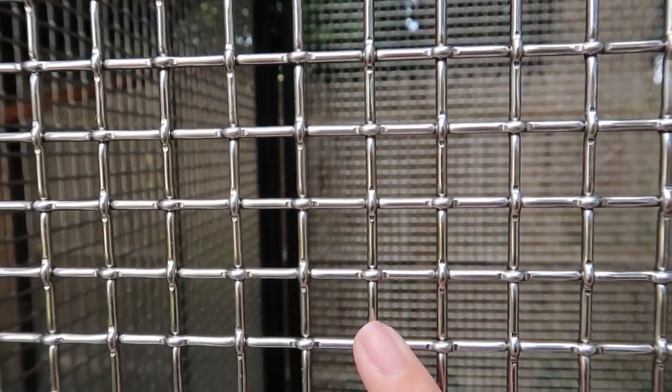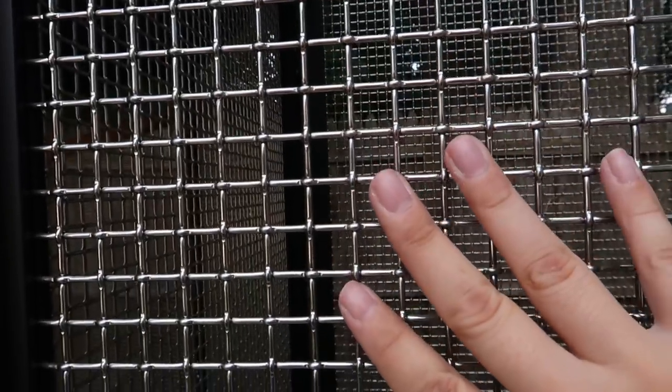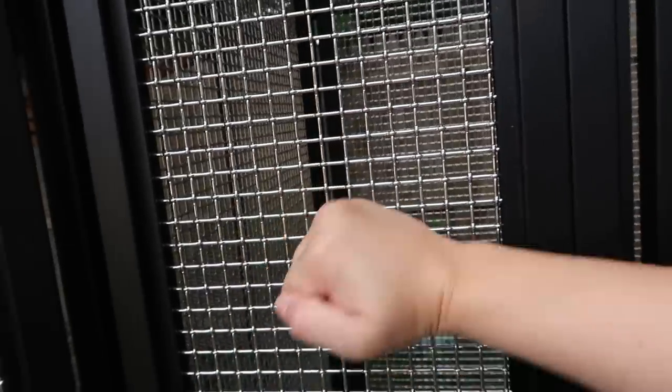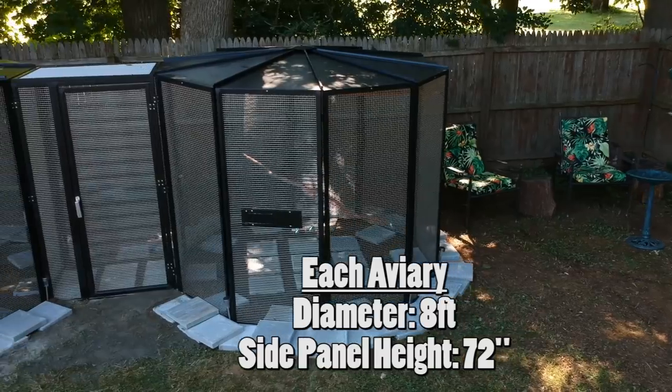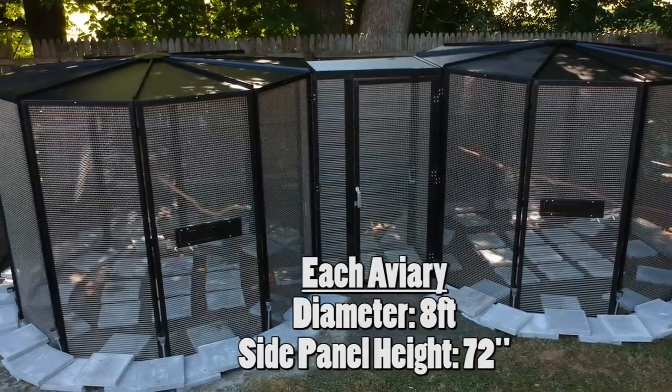Wider spacing is available, but I wanted this mesh in particular to offer greater protection against rodents. The quality of the mesh is probably my favorite part of this aviary. In my opinion, it's zoo grade and extremely hard wearing. There are other kinds of panel types you can go for, like perspex, but I chose mesh. The diameter of each aviary is 8 feet, and the height of the side panels is 72 inches.